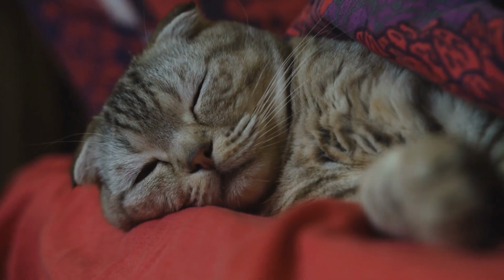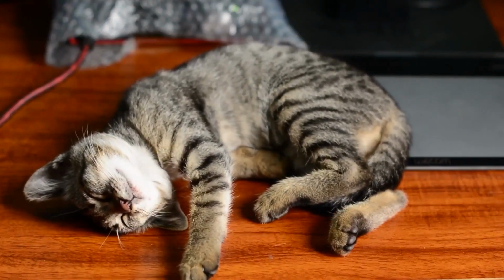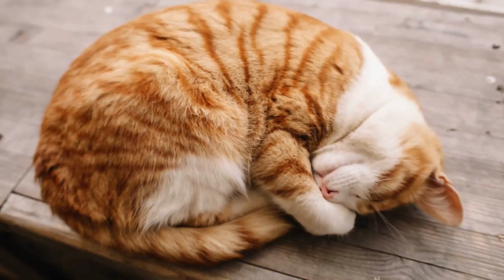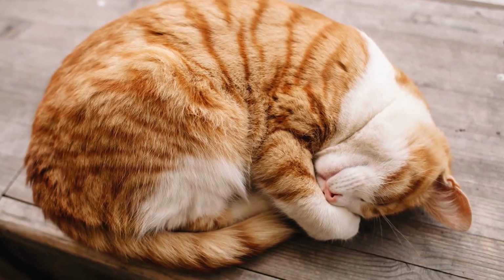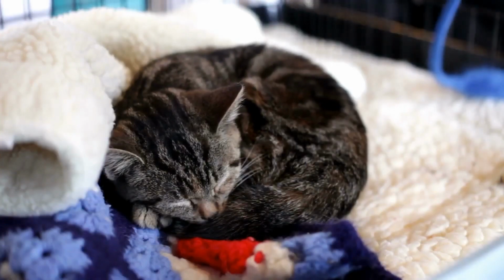Believe it or not, cats sleep a lot, like at least 18 hours a day. And yeah, the rest of the time they're out there doing cat stuff like getting zoomies and just being a bit crazy. But even in their sleep, these furry buddies have their own favourite positions.